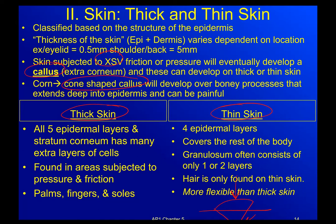If I'm going to make a meal, I have to use my hands. If I'm going to write, I have to use my hands. If I'm going to grab something, I have to use my hands. Having that extra thick skin there is protective. And again, it's pressure and friction. That's what we're subjecting these parts of our body to. So you find it, like I said, on the palms, the underside of your fingers, and the soles of your feet.